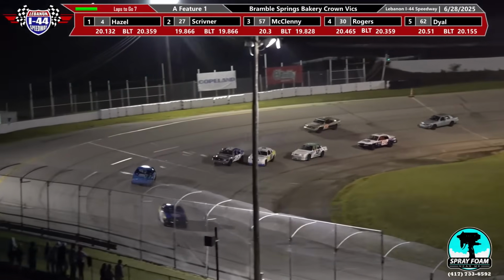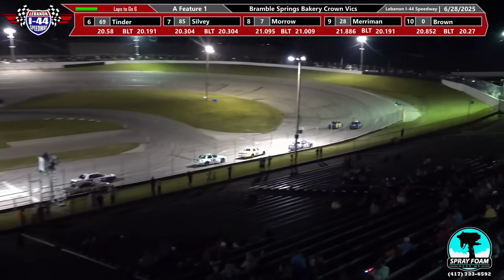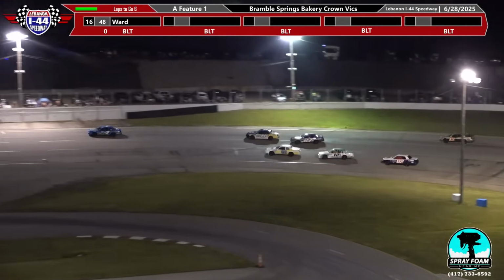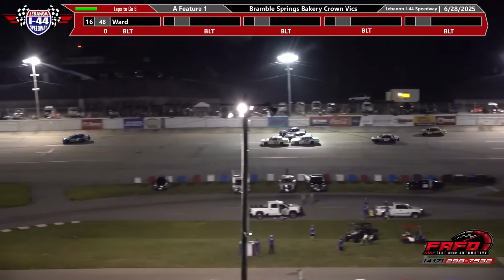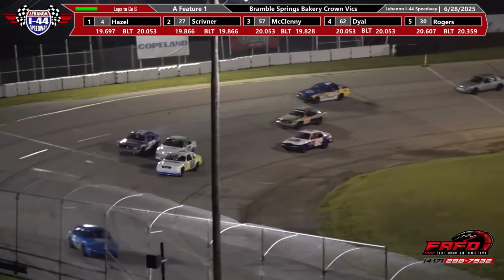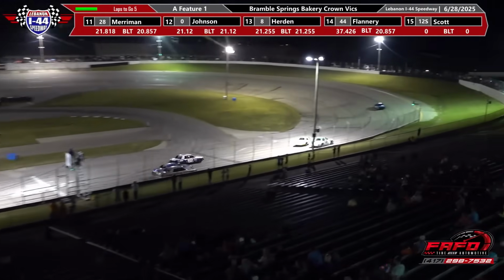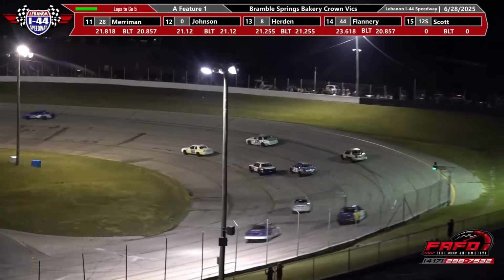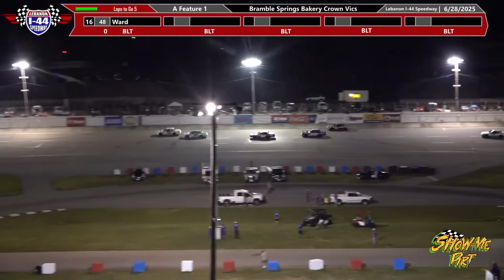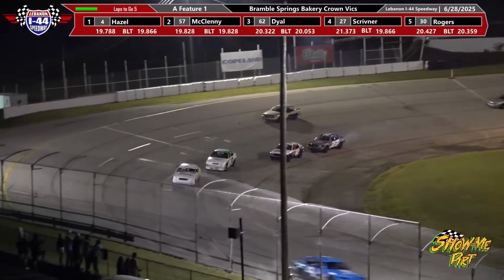Josh Hazel still out front, your leader, with 6 more laps to go. Oh, Dakota Scribner had to check up there for the 44 of Jim Flannery. Ben Scott making a move there for the battle for third. Ben Scott now sitting at 3rd spot, but it's the 4 of Josh Hazel, the 57 of Kay McCleany, the 12 of Ben Scott. Here comes the 62 of Scott Dial.